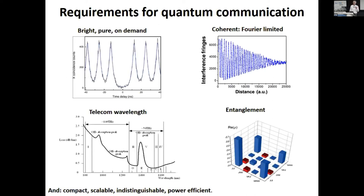So what are we after? What is the wish list? This is the wish list of what would be a good, useful, interesting single photon source. What we want from that source is to be bright, pure, and on demand. Bright meaning that whenever I ask for a single photon, I want a single photon to come out. That's what I mean by brightness. Each time I ask, I want one.